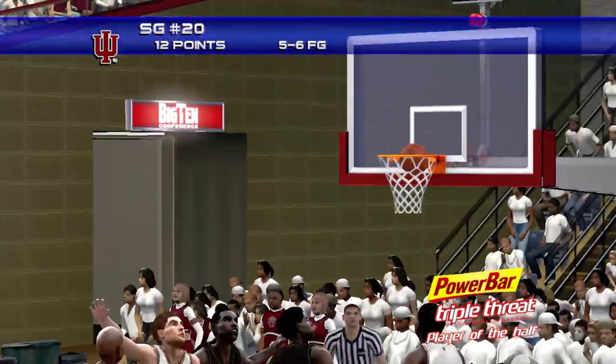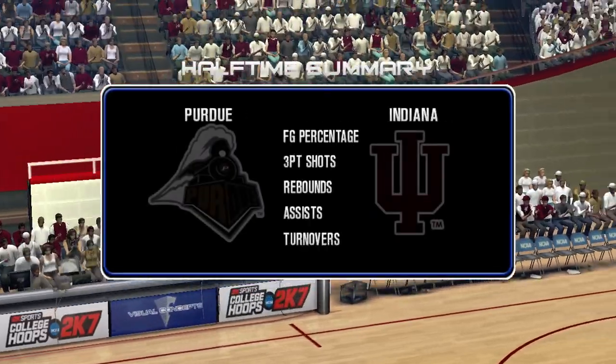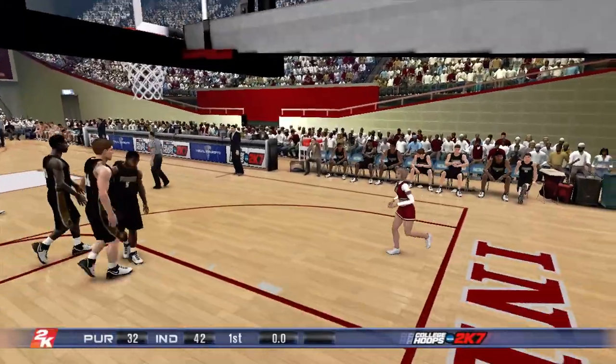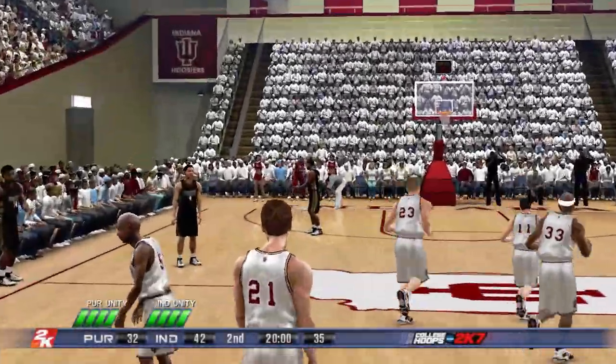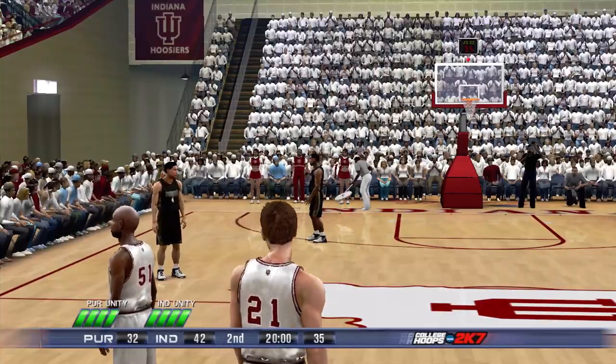Look at these highlights. You won't find a miss because all he does is knock them down. Oh, how pretty. Thanks a lot, Bill. And that's our power bar player of the half. We're ready to begin the second half. Coach Painter is making a lineup change, and this might be a great decision. Some of these players play great together.